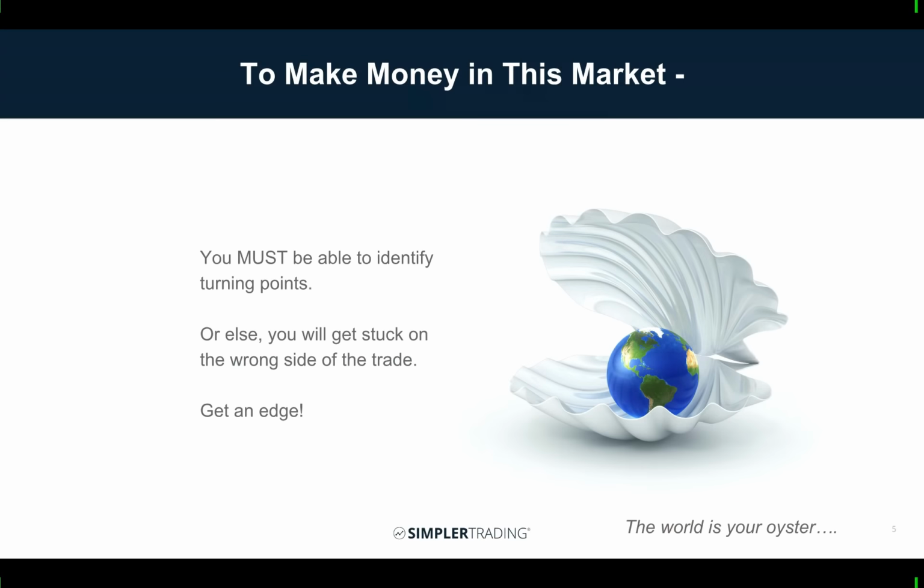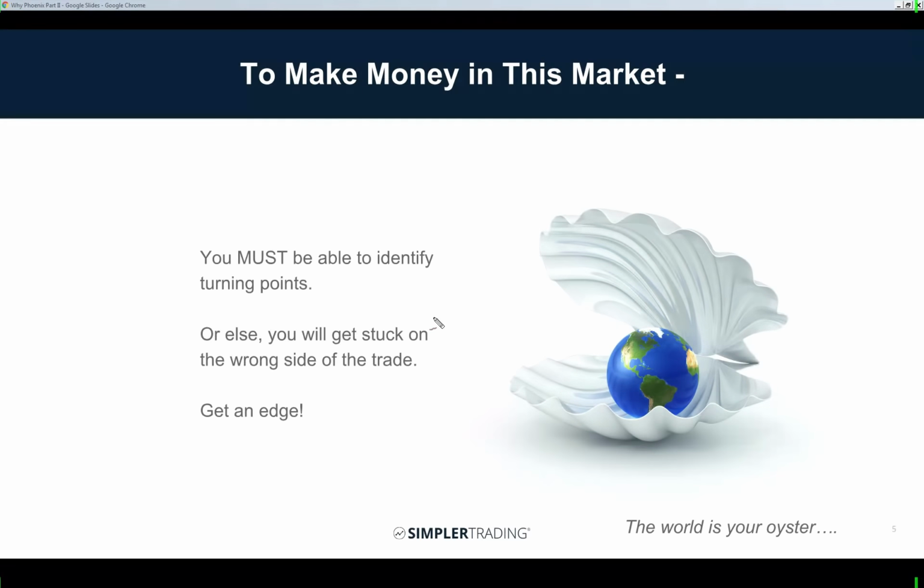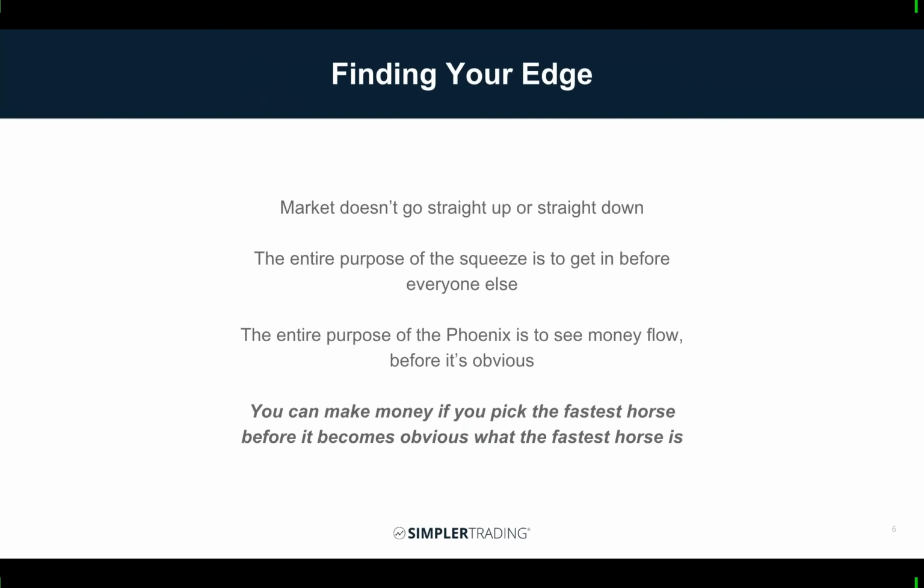So let's go ahead and talk about the turning points in this market. This is a little bit of a situation for me because in coming into this market, I've always been a trend follower, and identifying turning points was something that honestly I wasn't really that interested in. But especially over the course of the past couple of years, what I have learned is that you absolutely must be able to identify the turning points in the market. And if you can't do that, you're going to be stuck on the wrong side of the trade over and over again. So what does that come down to?